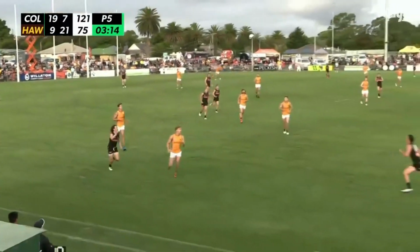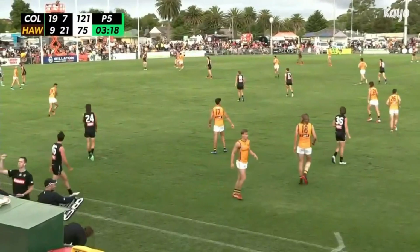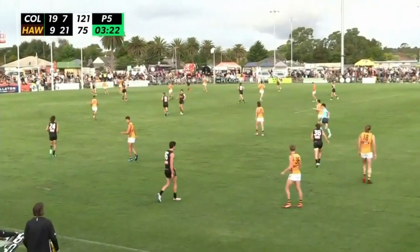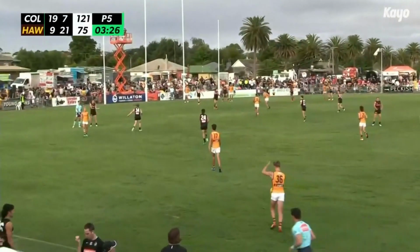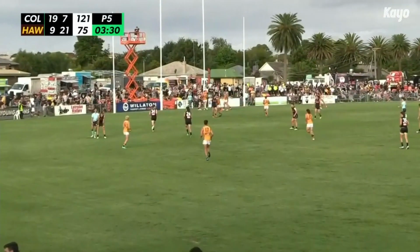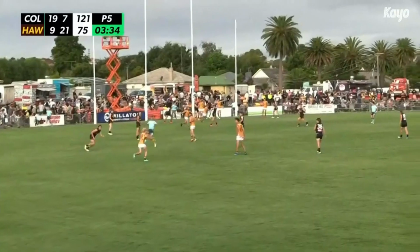He's Quainer. Nice mark from Murphy in defence for the Pies. Sends it up toward the wing. Can't be pulled in by Henry. And it's going to be tossed back in on the wing. Maxwell down on the boundary. Actually, it's going to be a free kick all the way back down at half forward. Yeah, I think the umpire just wasn't happy with a bit of back chat.